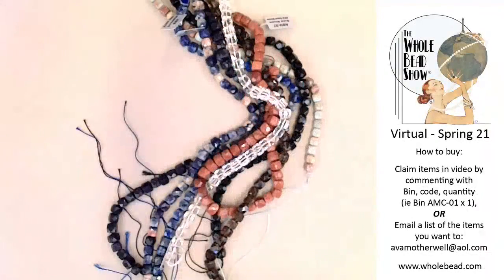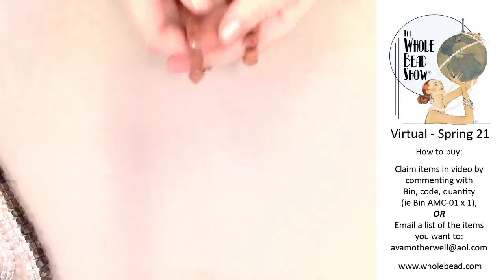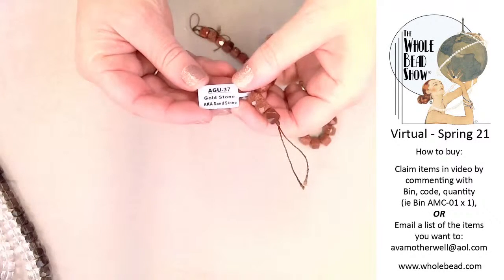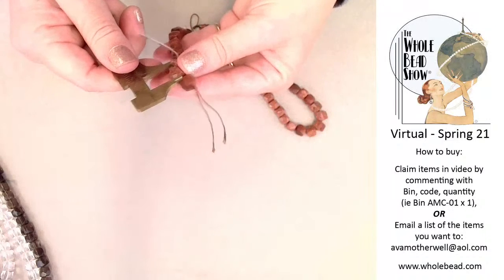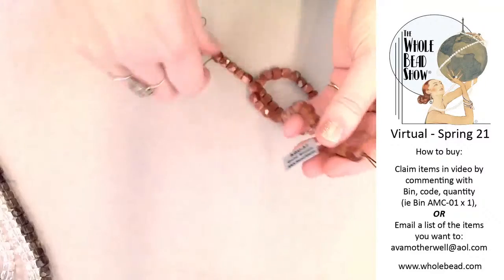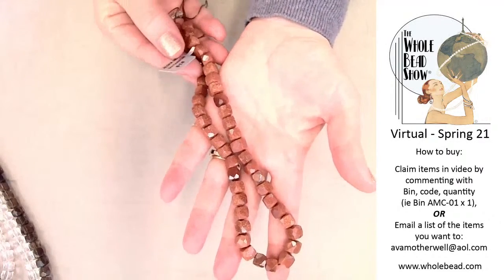Okay, let's see. We have another faceted shape that we're going to show you. This one is AGU 37, and this is Goldstone, also known as sandstone. These are $18 a strand. It says 8mm, but I just want to measure that. They're like 8 by 9mm. So AGU 37, $18 a strand.